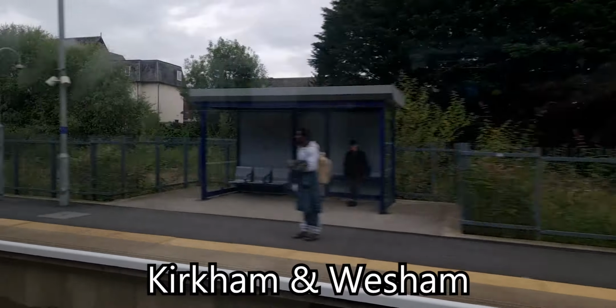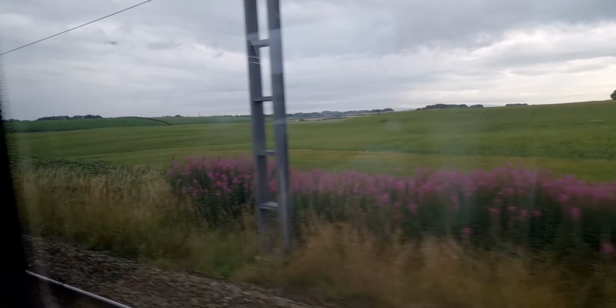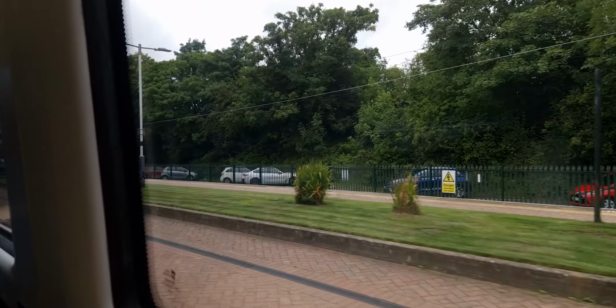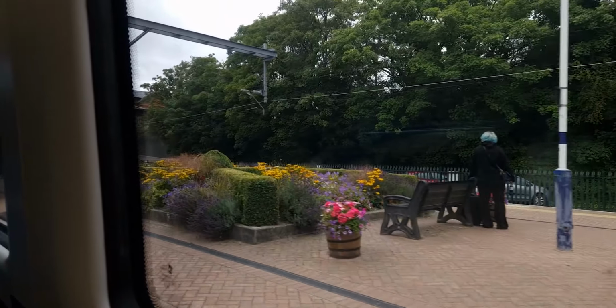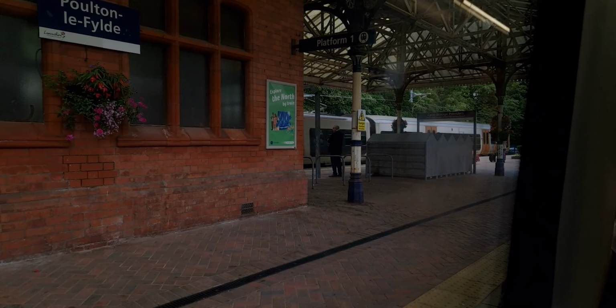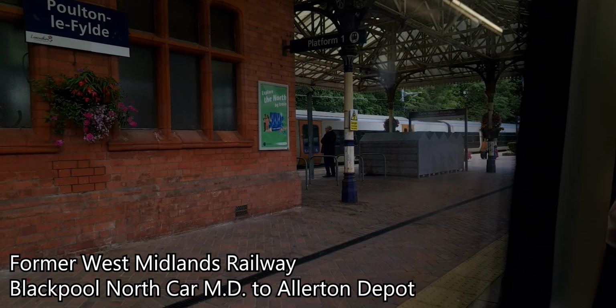We also passed Kirkham and Wesham, and normally the York to Blackpool services will call at this station. Our last stop we make on our trip is Poulton-le-Fylde, and a train is about to pass. West Midlands Railway. On a test run, I guess. A pair of them that have come from the West Midlands.